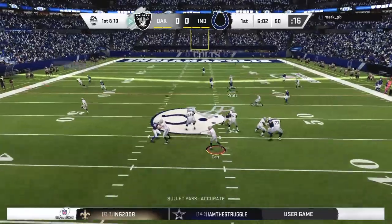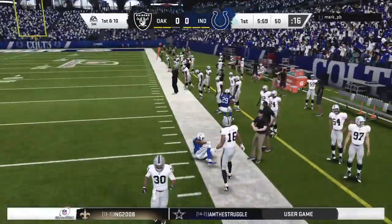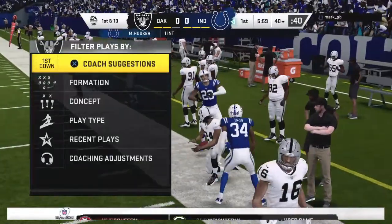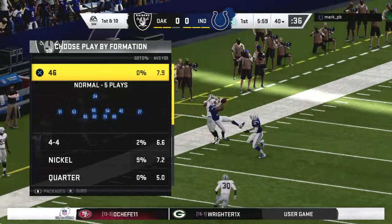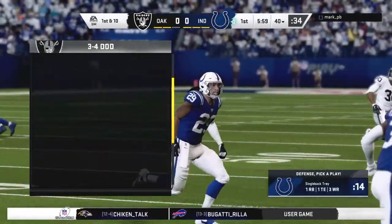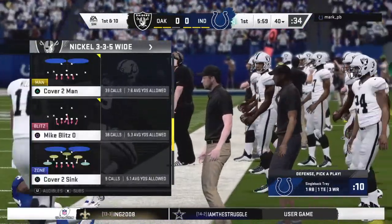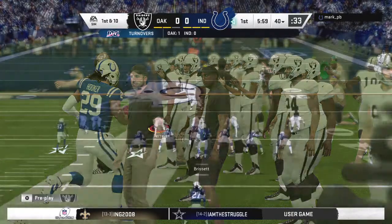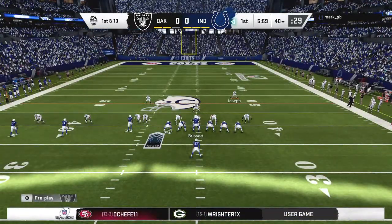From midfield, here's Carr. Now that'll be tipped and intercepted. Picked off by Malik Hooker. Certainly not how they envisioned ending their opening drive here in the first quarter. Too many ones in this play. First quarter, first drive, first interception thrown. And that last one, that hurts. Good starting field position for them as they come up 1st and 10 at the 40.